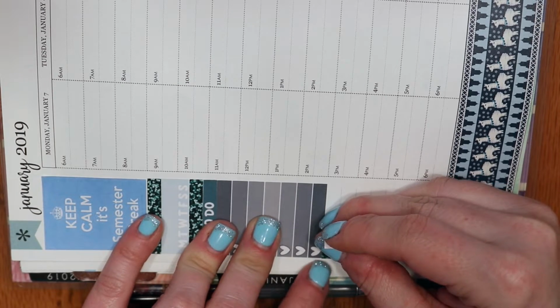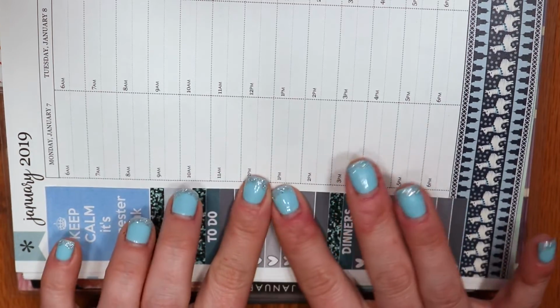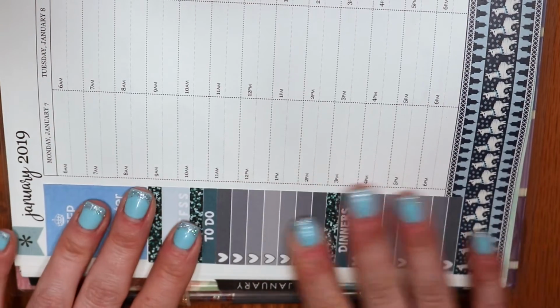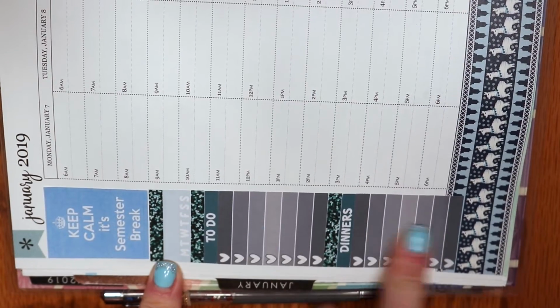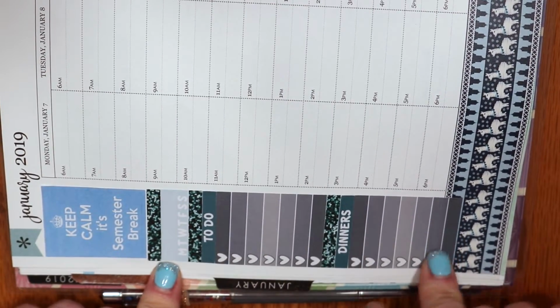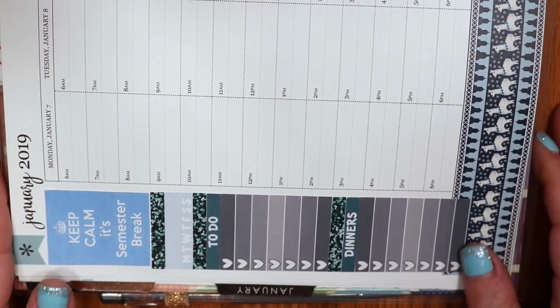I also still have... Sorry about that, you guys. My memory card filled up on me. I thought I had cleared it off before I began this, but apparently not. So where we were, I'm not sure when it stopped. I'll be able to figure that out when I go to edit, was I had just finished the sidebar with Little Miss Papery stickers. It did overlay a little bit here at the bottom, but that's okay.